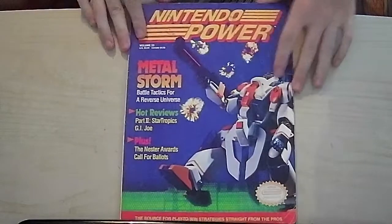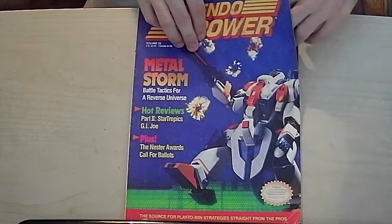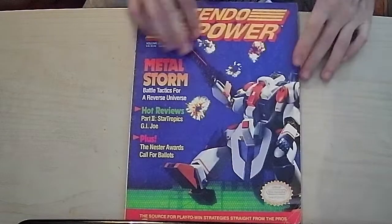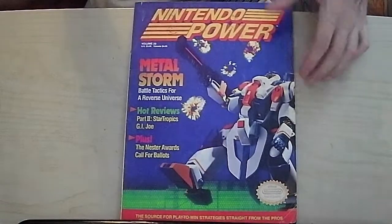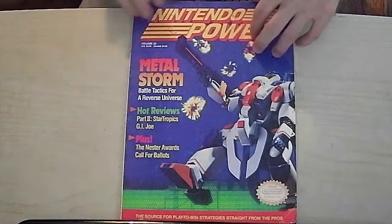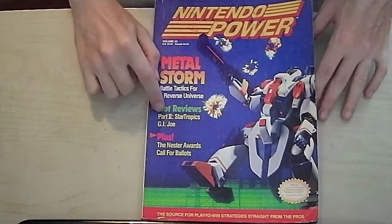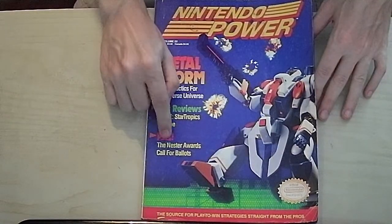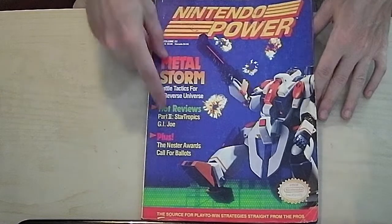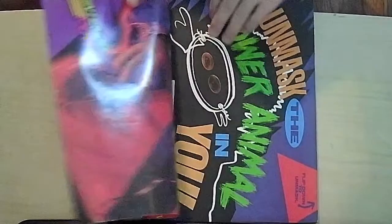Okay, next up we have Nintendo Power Volume 22, and this is from, I think, March 1991. Yeah, March 1991. You see Metal Storm is on the front cover here. This is my copy I've had since then. You also see Star Tropics Guide Part 2, G.I. Joe plus Nestor Awards, call for ballots. So they're calling for more Nestor Awards. We can pick those and see what wins next issue. That'll be fun.